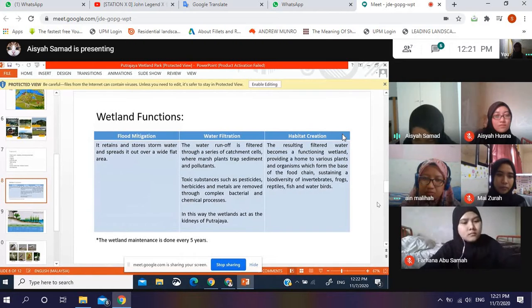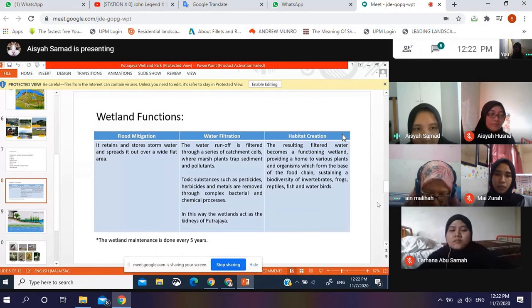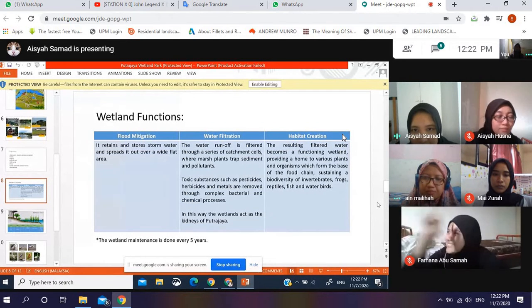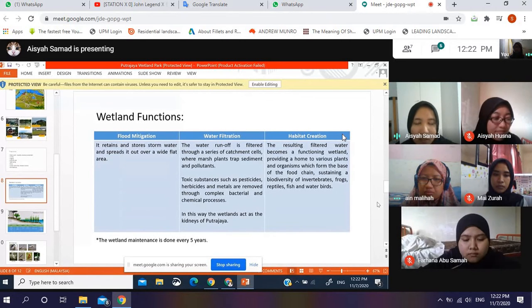So next is the wetland function. What is the function of wetland? Wetlands can act as flood mitigation, which is it can retain and store storm water and spread it out over a wide flat area. It is also used for water filtration, where the water runoff is filtered through a series of catchment cells where marsh plants trap sediments and pollutants so that toxic substances such as pesticides and herbicides can be removed through complex bacterial and chemical processes. So this is the way wetland acts as the kidney of Putrajaya.